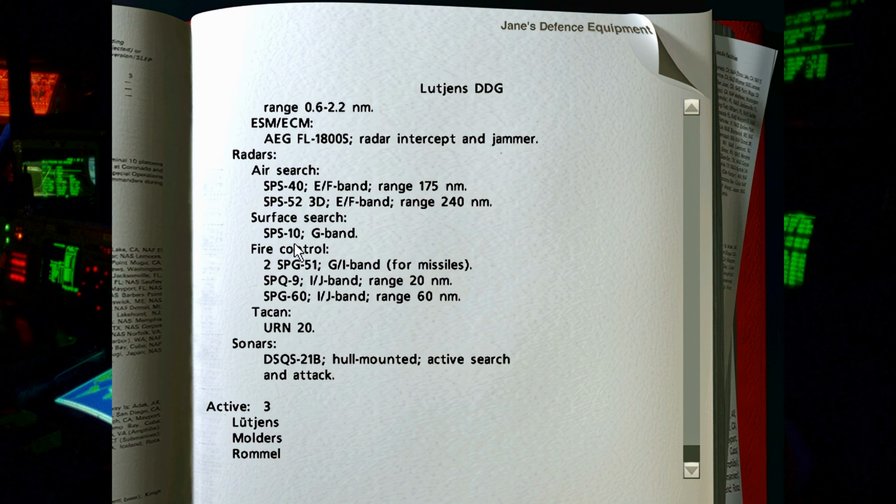Surface search, SPS-10 operating in the G band. Fire control, 2 SPG-51s operating in the G and I band for missiles. The SPQ-9 I and J band, range 20 nautical miles, and the SPG-60 operating in the I and J band as well, with a range of 60 nautical miles.